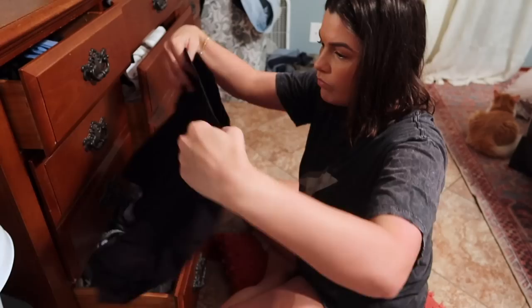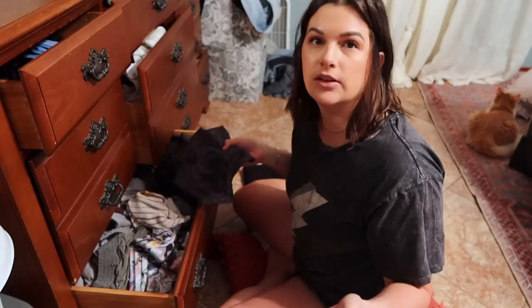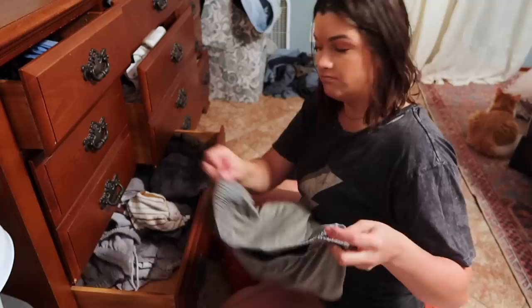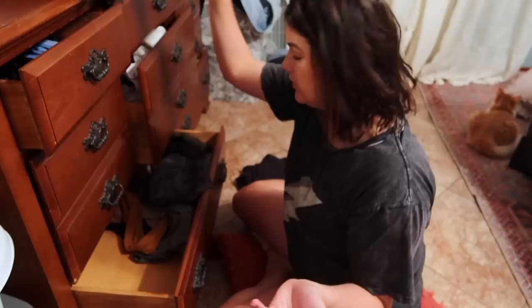Okay, I have like an obsession with Lululemon, so I have decided that I'm gonna get rid of the stuff that's not Lululemon because I don't wear it. Haven't worn those in forever. Winter sweats I'm not gonna wear for a long time, so those. Like a shirt in here, I don't even know what's going on.